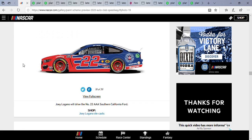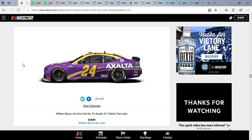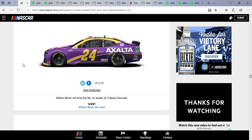I actually have one of Joey Logano's AAA paint schemes from 2014. So yeah, I'm really looking forward to this weekend. And considering that Logano won last week, I know some people probably picked him to win, but nonetheless, I'm interested to see what Logano can do. William Byron driving the Exalted 24 Tribute car.